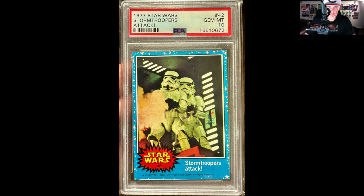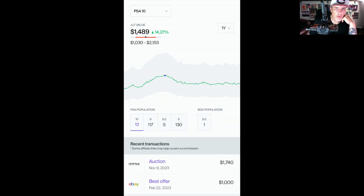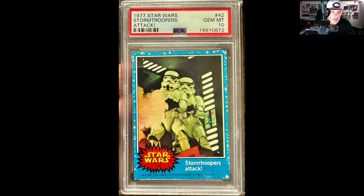Okay, how about the Stormtroopers? So we'll take out Luke, we'll put number 42, Stormtroopers. This is a 10, and there is only 13 of these. Oh man, wow. The last Stormtrooper, the last 10 did 1740. The one before that did 1,000. Is there one on auction? It's a 9. Okay, yeah. The difference between 10s and 9s on these things is stark. I mean, the last 9 did 138, and there's a pop 117. But the 10s, like I said, 1740 on that one.